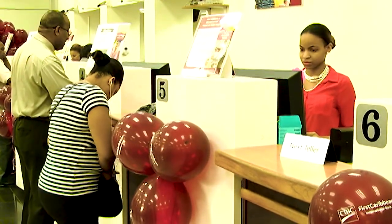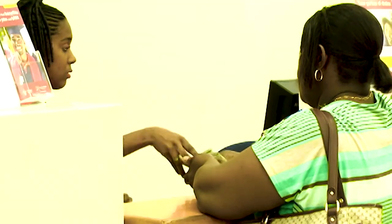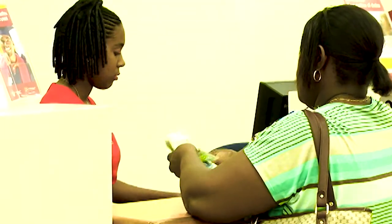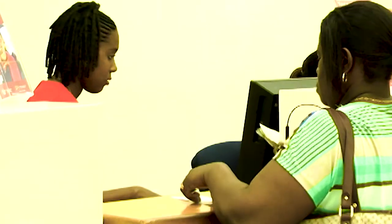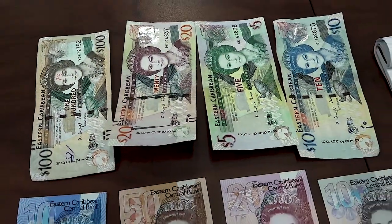We will do all the different checks. We will check it against the light. We will check it with counterfeit machines for notes, and we will let ECCB check it as well. For the paper notes, you will see an image of whichever character is on the note, like a shadow image in the light. With the polymer notes, the hundreds, 50s, 20s, when you hold up the strip, the colors will change, and you will also see either 100 or 50 showing in the light.